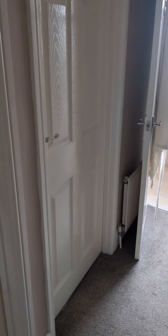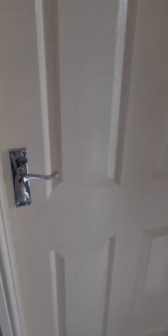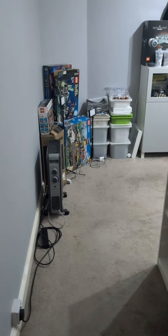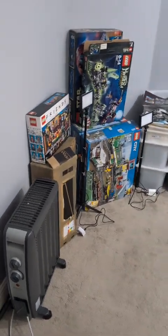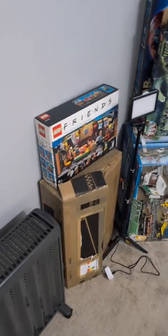It's early 2024 and the new Lego room is up and running. So let's take a look. Straight into a messy area. This area will be where some more furniture will sit. But at the moment we have my heater, which here in the winter is needed.